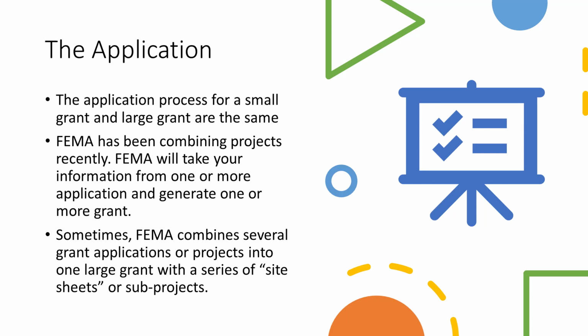FEMA has been combining projects recently. That's them doing their thing. FEMA will take your information from one or more applications and generate one or more grants. Sometimes, FEMA combines several grant applications or projects into one large grant with a series of site sheets or sub-projects. This is clever. Separate projects, separate scopes, and separate budgets within the confines of a large project. Hey, if something is off, go make an adjustment. Make a request of the state to change the dates, add or subtract dollars, or modify the scope.